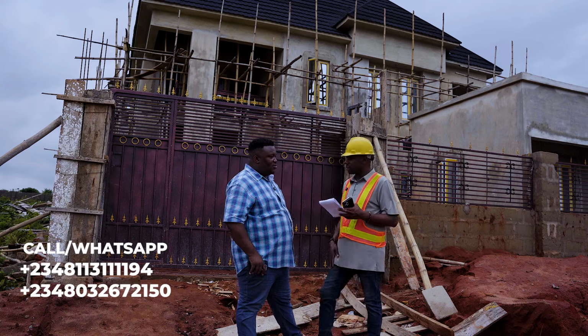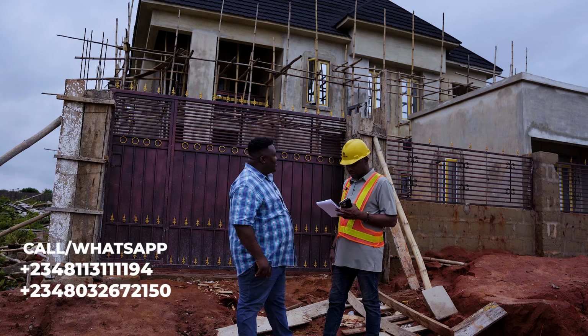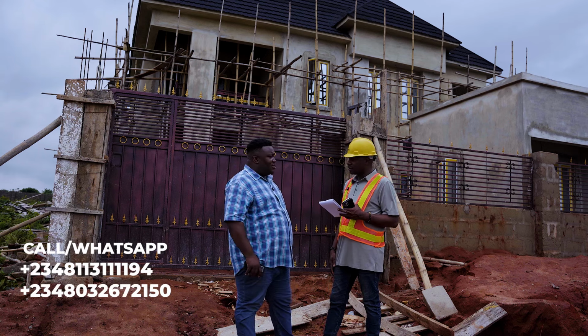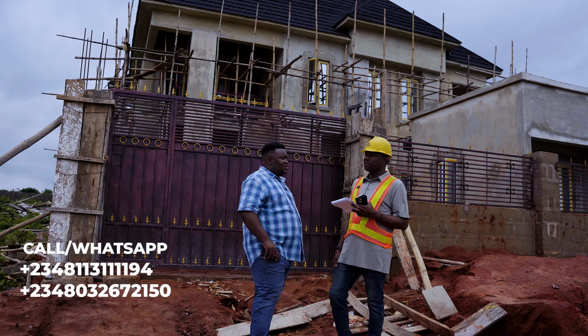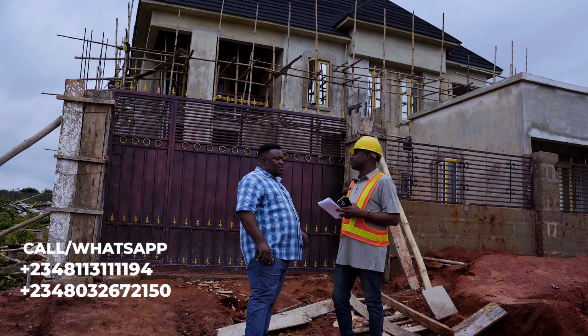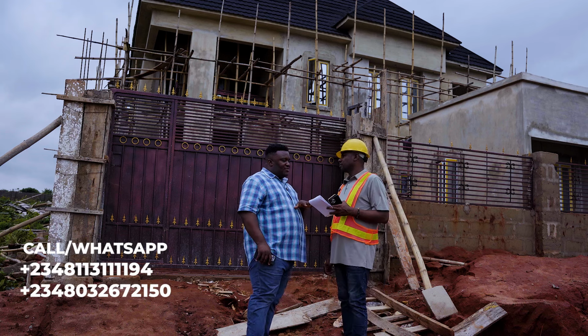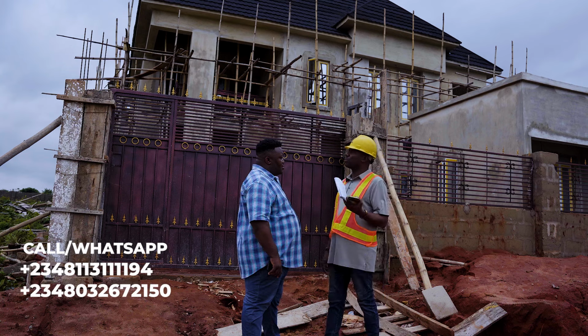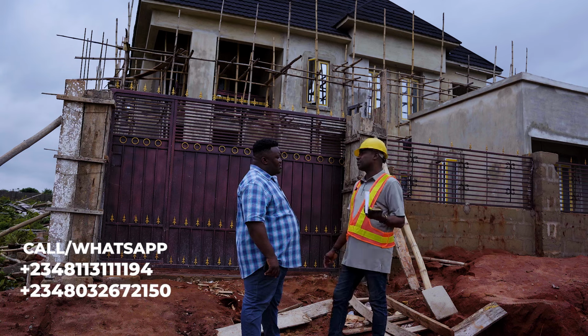Then the next thing. No, hold on. Let's go back to that plastering. How many bags of cement went into the plastering of this house? Can you remember? About 350. 350 bags of cement. Yes. How much did you buy the cement for? 7,500. Okay. So that amount is included in the 7 million. Yes. That cement alone took about 2.2 million, 200 something thereabout.